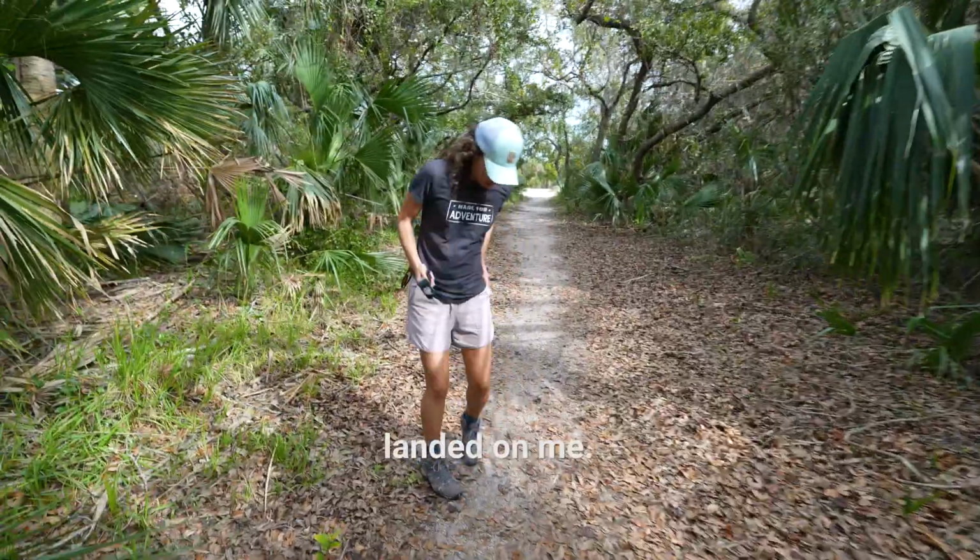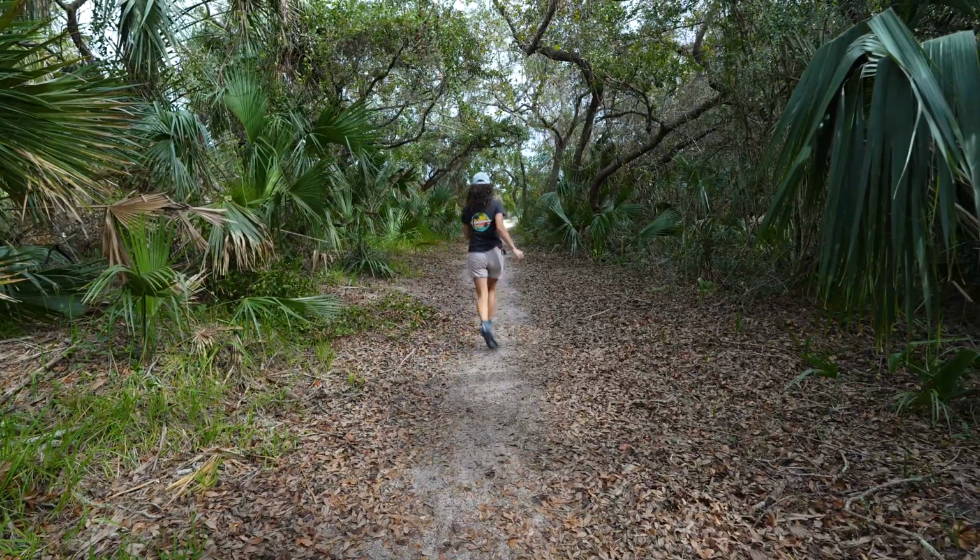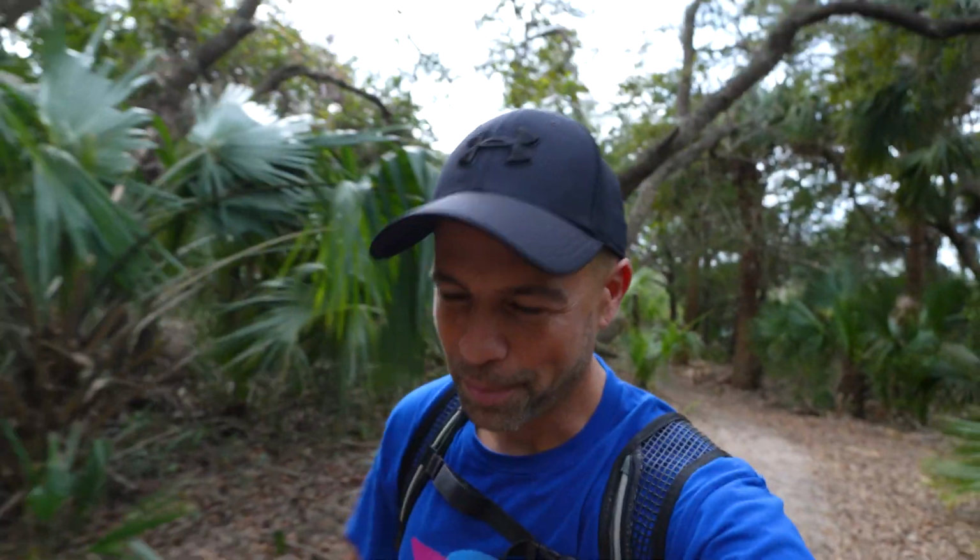Like 3 mosquitoes landed on me. That's too many. I should have worn pants. This is actually not a very long trail, but it is nice to just be out in nature, even if it's just for a short period. I better go catch up to her.